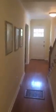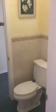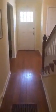And we came from the sunroom, now we're coming down. This could be a bedroom here, or it could be an office. We passed by one of the bathrooms that has a shower. And now we're heading on upstairs.